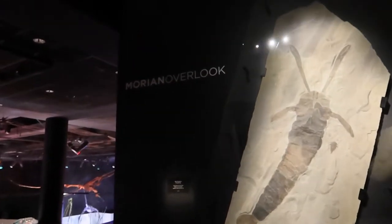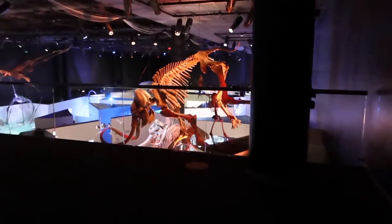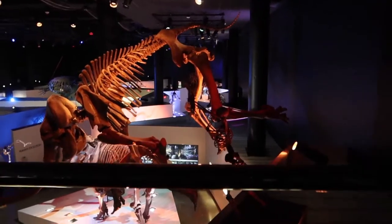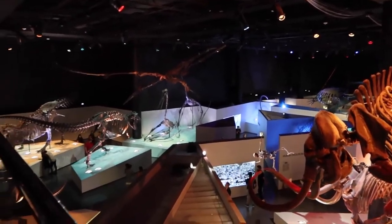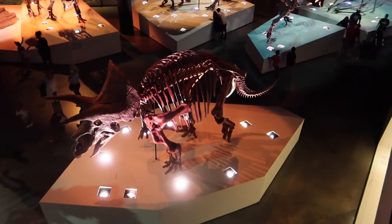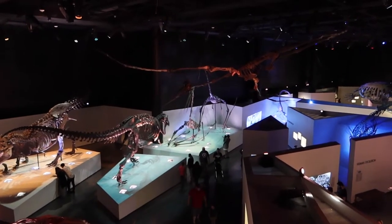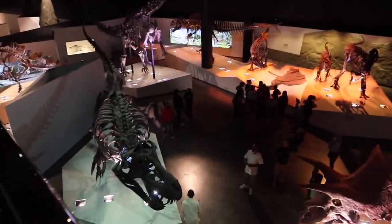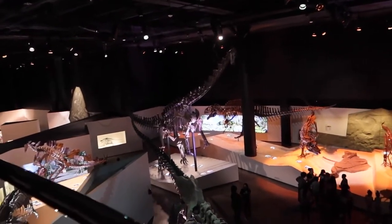We call it the Morian Overlook, because you get to overlook everything that's down here that we're about to go into. You have the mammoths and the mastodons. You have the pterodactyls. You have the dinosaurs. They even have a triceratops. The pterodactyls over there. Now, when I was here last time, I didn't realize how huge they were. And look at this. They have the duck-billed dinosaurs. They have man-eating dinosaurs. They have a stegosaurus down there.